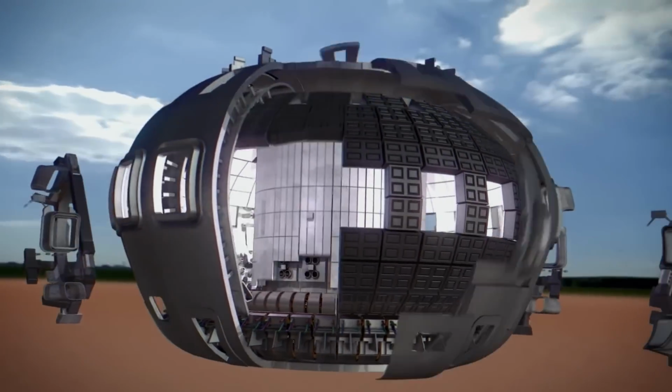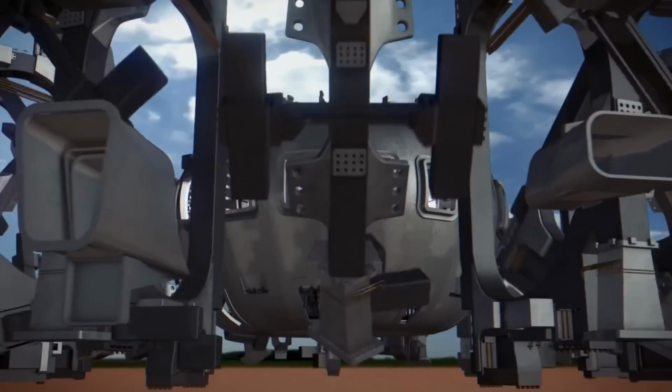TF coils are gigantic D-shaped superconducting magnets used to confine the plasma. Today, all the 19 TF coils have been manufactured, 9 in Japan and 10 in Europe.